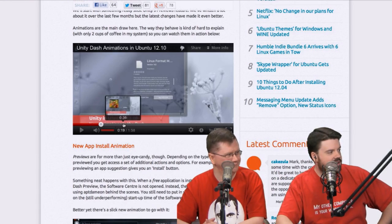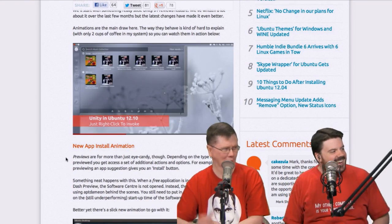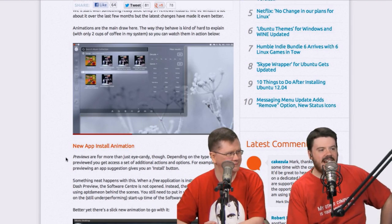I mean, come on. Here's a little eye candy of the new Dash stuff in Unity, which is actually kind of compelling. I thought I muted that crap. I like the music. I know, right? OMG Ubuntu has a great video up. It actually is. The Dash is compelling.